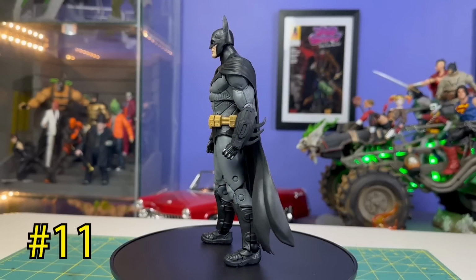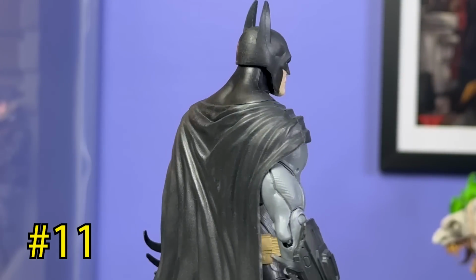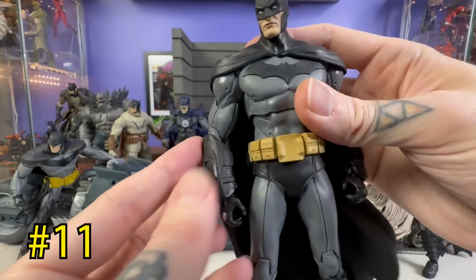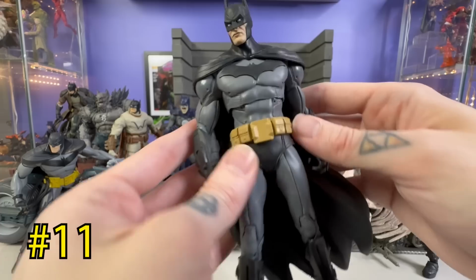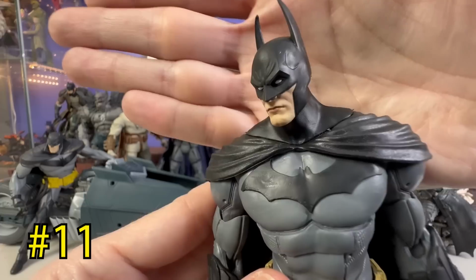And the last one before the top 10 is number 11, Arkham City Batman. This is the best of the video game bats, in my opinion. They fixed the derpy eyes, but kept the very fun long ears here. They made the gauntlets a little bit more interesting to look at, and this bat emblem here is a much more flattering shape. Maybe one of the best head sculpts of all these Batmen.